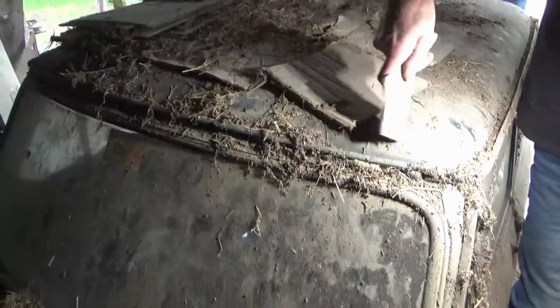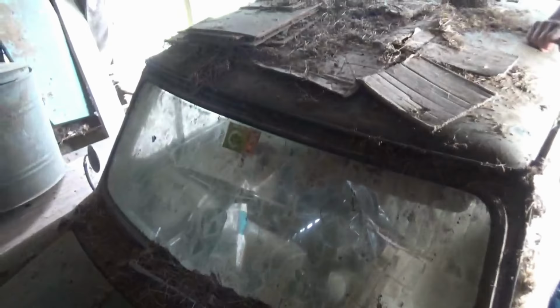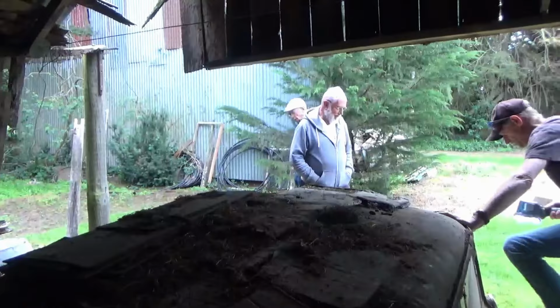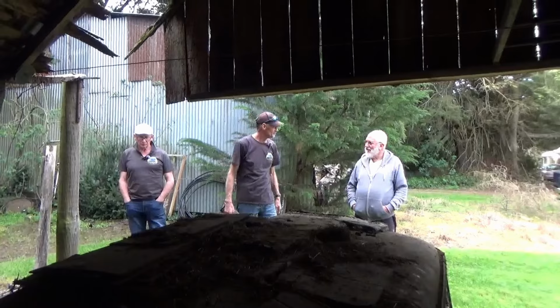Nothing's through there. I reckon the body on this is pretty good, Dennis. Mm-hmm. Obviously, the desirability one with the sliding windows would be slightly older. And just look at the black plates on this one. Love them. Mm. Love them.